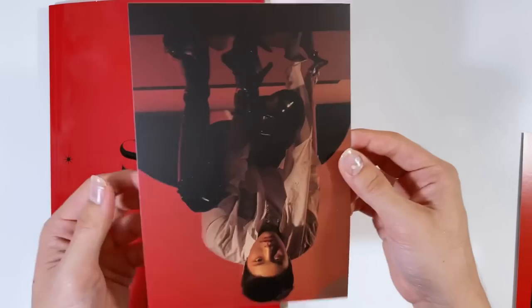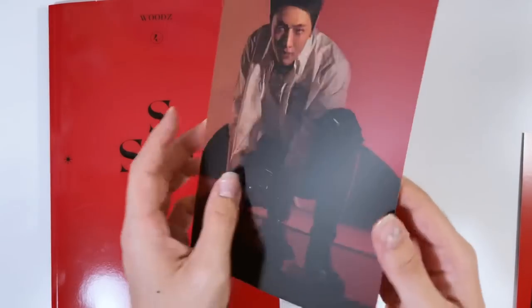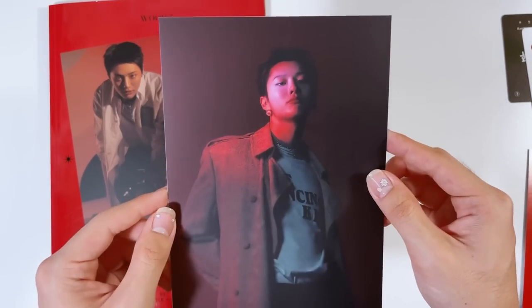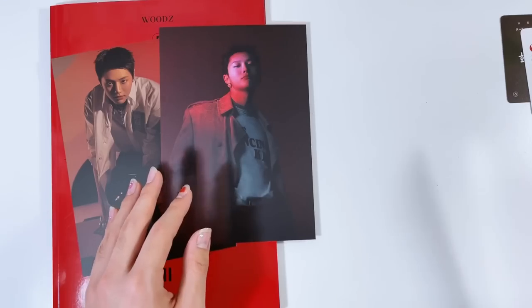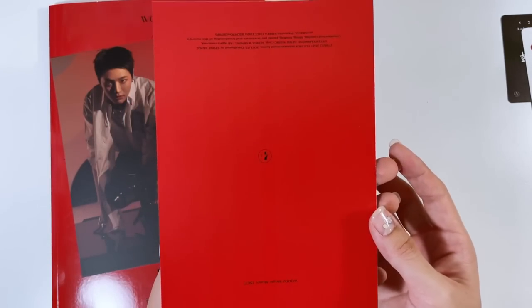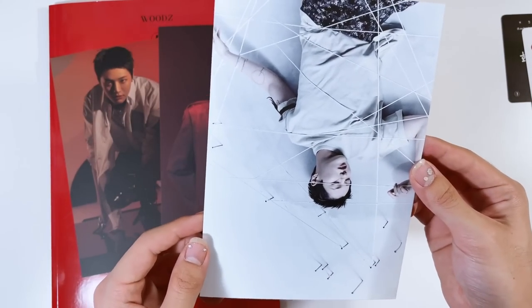First, we get this big-ass postcard. Wow. This whole vibe. I just love it. Okay. Oh, yeah, another postcard. Ooh. Oh my goodness. Oh, psych. You thought it was over? Because there's a third postcard. Oh, it's upside down. My bad. Wow. Oh, it's supposed to be upside down.